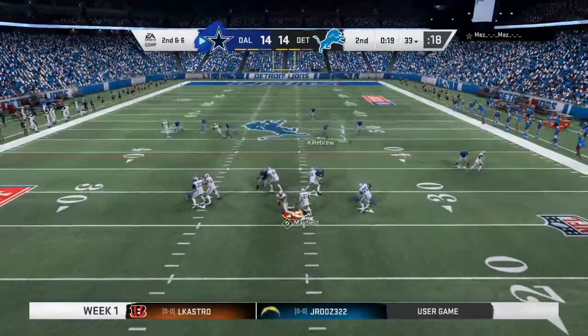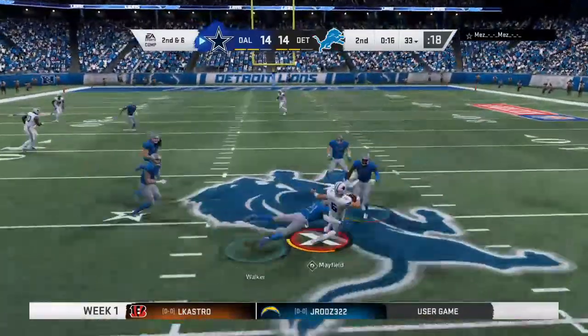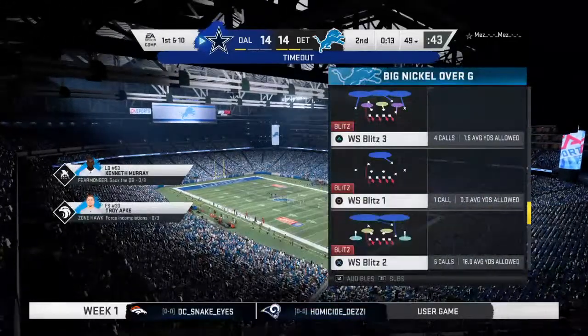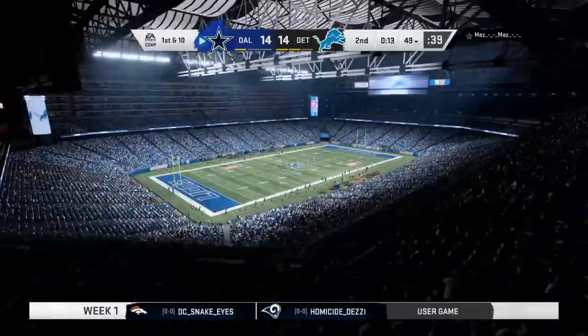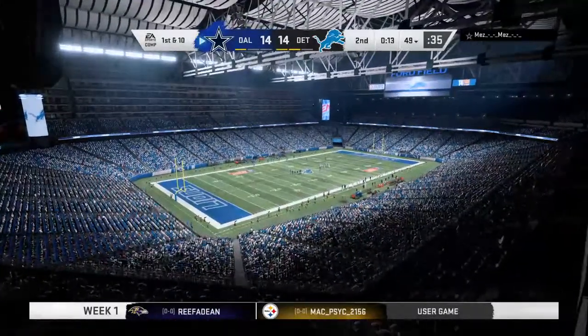To throw on 2nd and 6. Mayfield forced out to his left. He's going to take off with it. A nice job there on the escape and scramble. A first down, a 16-yard gain. The Cowboys going to use their 2nd timeout now, as they'll stop it with 13 seconds to play in half number 1.